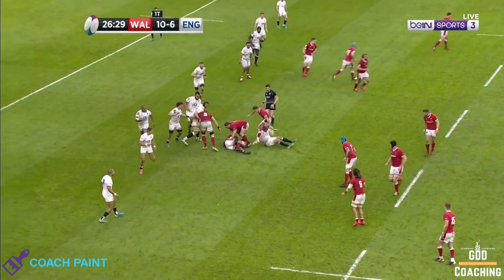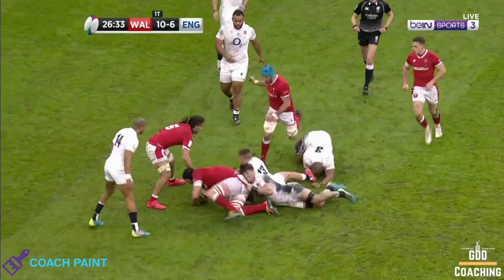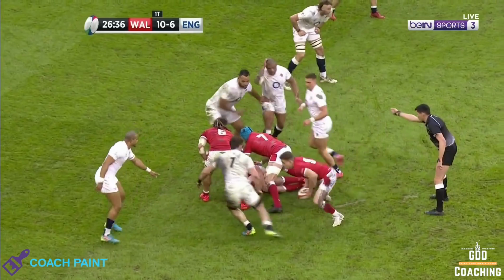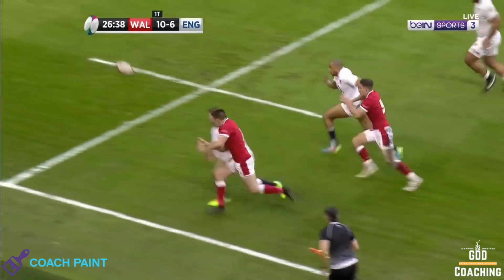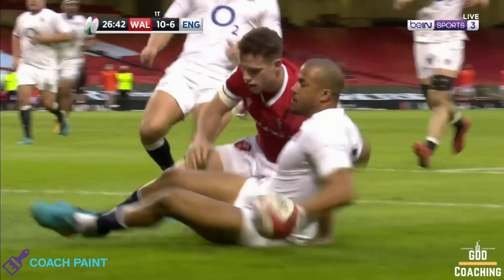The impact of some of the new players in the starting lineup can't be overstated, and both Kieran Hardy and Josh Adams were outstanding. Notice Hardy's awareness here of Tom Curry retreating, so he attacks that space and feeds Adams, who can kick with both feet, and but for Watson's excellent cover, this would have been a second try.